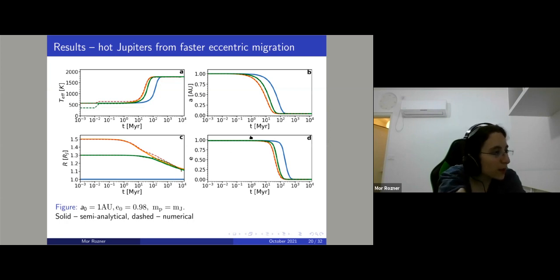So you should compare between the blue line, for example, and the orange one. The blue line corresponds to 1 Jupiter radius, the radius that usually people use, and the orange one to 1.5. And you can see that there is a huge, actually almost order of magnitude difference between them.